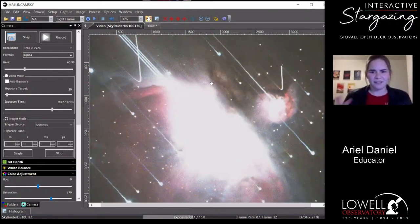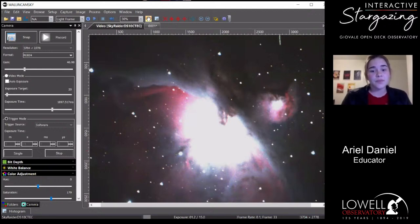Now you'll notice it looks kind of fuzzy and weird right now. You'll see at the bottom of the screen there, it says exposure. We are taking a 15-second long exposure of this object right now.